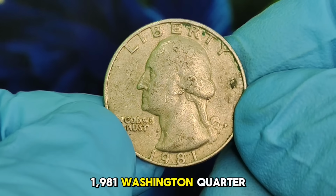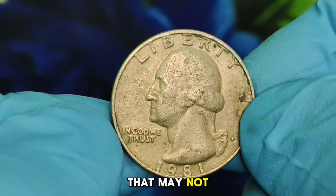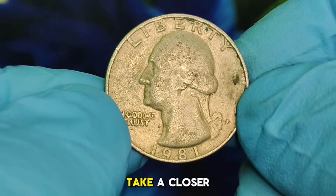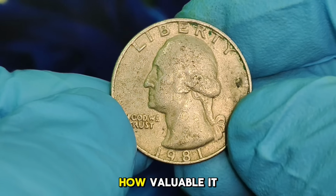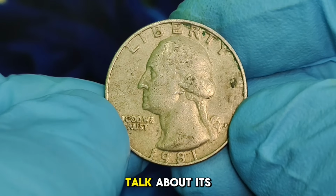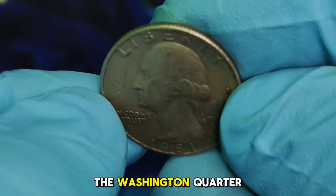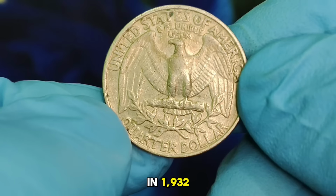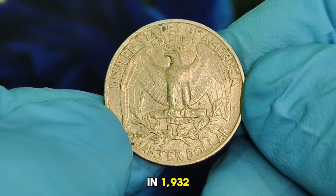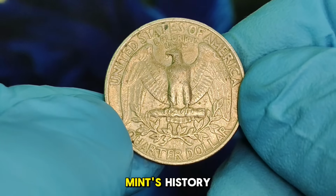Next up, the 1981 Washington quarter dollar with the P mint mark. It's a coin that may not initially stand out, but when we take a closer look, you'll see just how valuable it has become in today's market. Now, before we talk about its current value, let's first cover some basics. The Washington quarter was first minted in 1932, and it remains one of the most iconic coins in the US Mint's history.